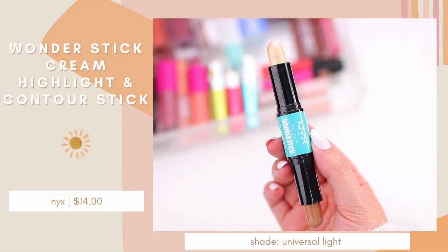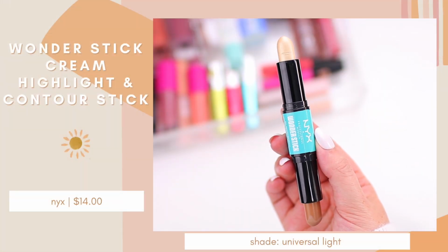You can really customize your blush colors. So I've been a really big fan of this. And then I also have the highlight and contour duo. So I have the shade Universal Light.